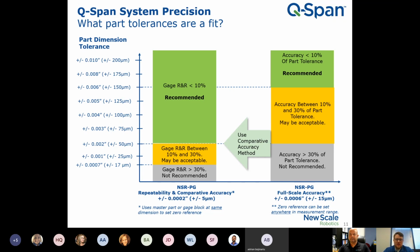It's important to note, these charts are an estimate of a customer's expected gauge R&R, gauge repeatability and reproducibility, based on the testing that we've done in-house. This needs to be verified for your part, as every process and part feature is somewhat unique, and we can help with this through a part assessment that we'll describe later.